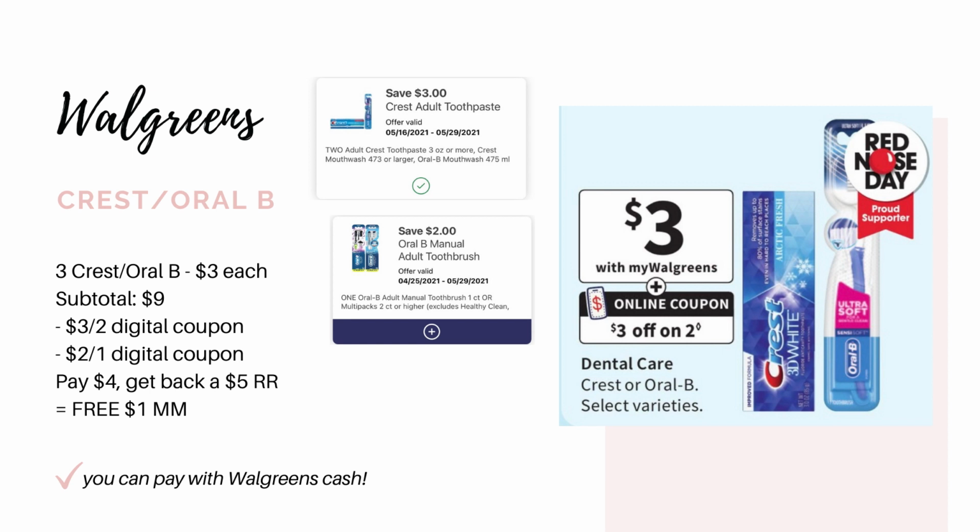And then if you still have a $2 off digital, I know there was one for the toothbrush and then there was another one for the toothpaste. So whichever one you have left, go ahead and use it. You'll pay $4 after both digital coupons and get back a $5 register reward, making it free and a $1 moneymaker.